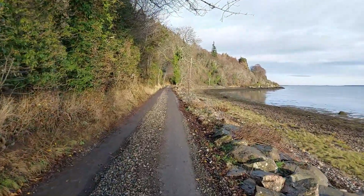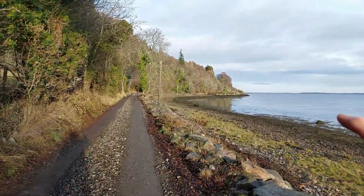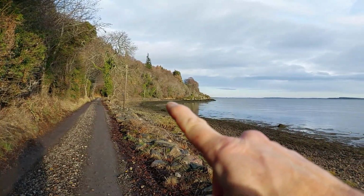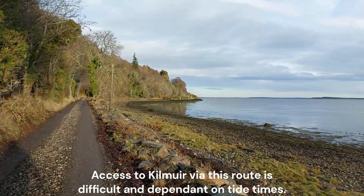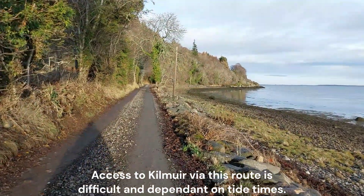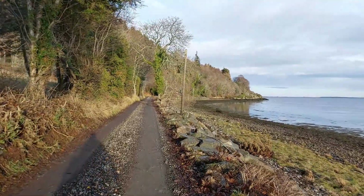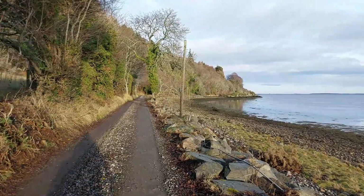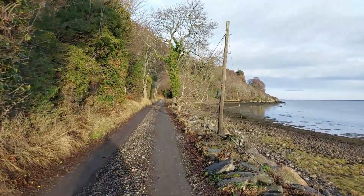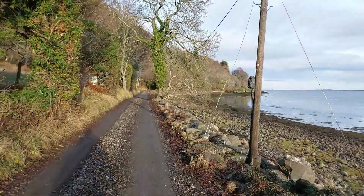Now I've done this once before, but it was in the summertime, and I think I walked all the way around there, that coastal section there. Can you see that bit there? I think we walked all the way around the coast there to the village of Kilmuir, but I'm not seeing a path through there today. I'm just not seeing that. So we may have to find another way into Kilmuir. Failing that, it's back to the car and drive into the village itself. But we'll see how we go. We'll just keep walking and see where we end up.